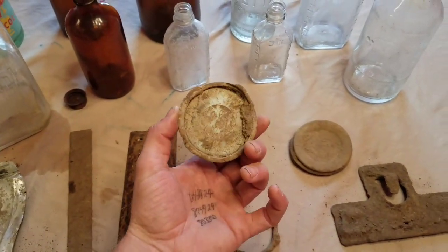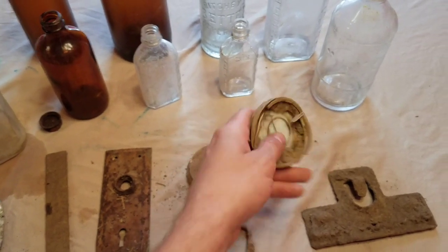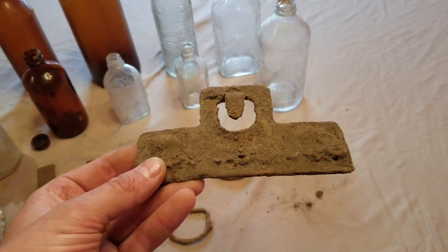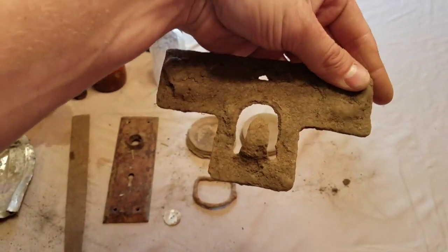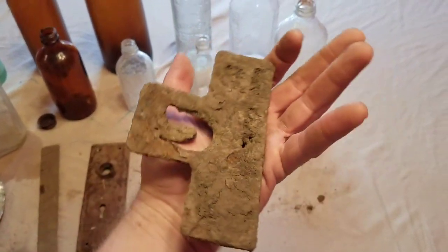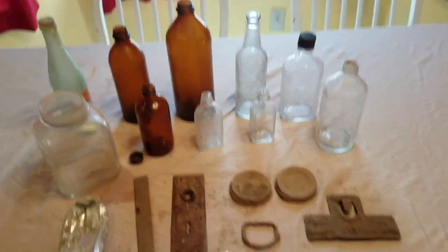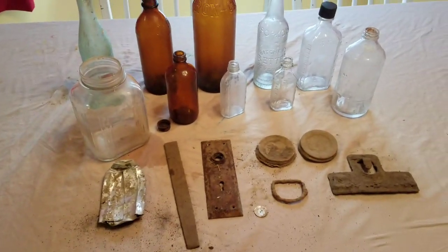Got a couple mason jar lids with the caps still in there, which are kind of cracked and everything. But then I found this thing here, which is, I'm not sure what, some kind of a bracket or brace or something. I don't know what it was used for. Maybe if I clean it up, I'll find some information engraved on it. But I did find a little bit of other trash and stuff, but honestly, I threw it away. It wasn't anything worth showing or displaying.